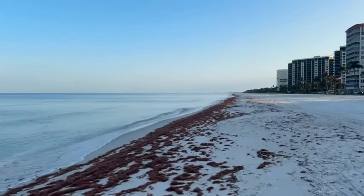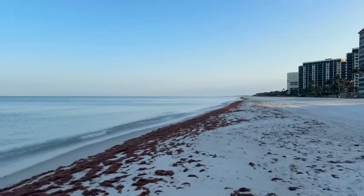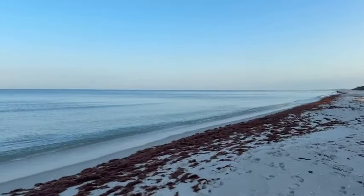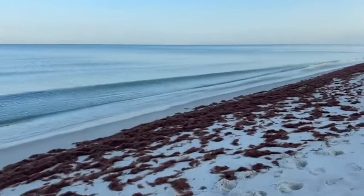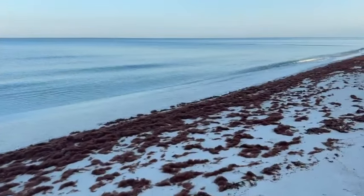Hopefully we won't have any serious bouts of that this summer. It's horrible when we get that bad red tide. Don't get this red drift algae confused with red tide. Two totally different animals.